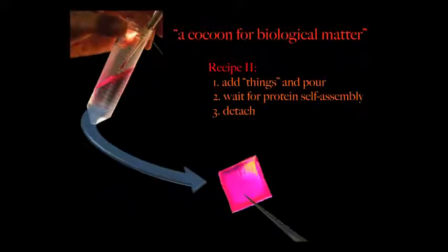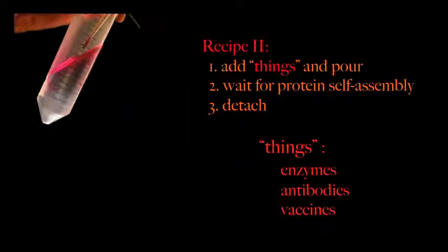But probably the most remarkable thing is that it comes full circle. Silk, during its self-assembly process, acts like a cocoon for biological matter. So if you change the recipe and add things to your liquid silk solution, whether enzymes, antibodies, or vaccines, then the self-assembly process preserves the biological function of these dopants. It makes the materials environmentally active and interactive, so that screw that you thought about beforehand can actually be used to screw a fractured bone together and deliver drugs at the same time while your bone is healing, for example.